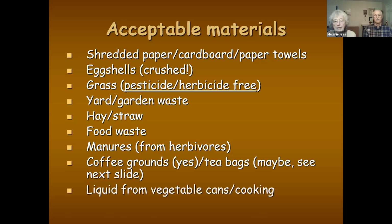Liquid from vegetable cans and cooking. You can pour it down the drain if you want to, but just pour it in the container you've got sitting by the sink. That's just some extra water that you won't need to put in your compost pile. Dryer lint and pet hair. We are blessed with 4 indoor cats that shed like mad, so their fur can actually go in a compost pile.